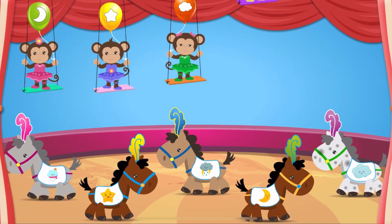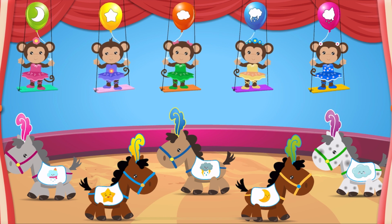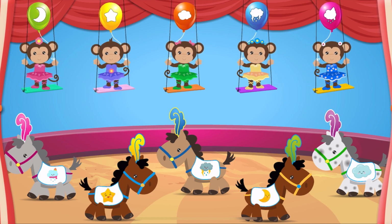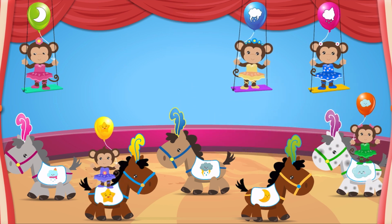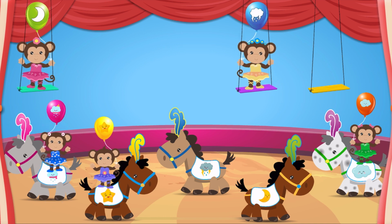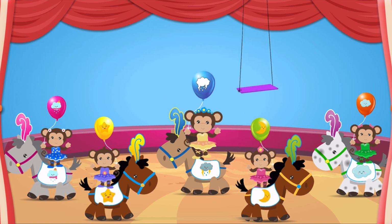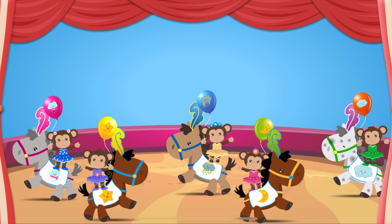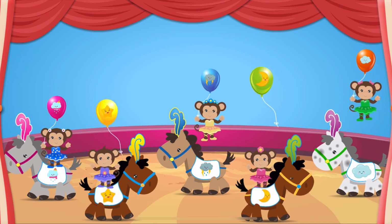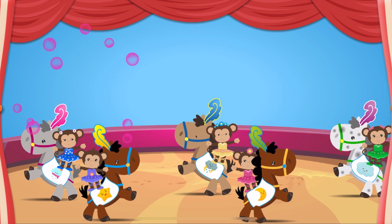The monkeys want to ride on a pony. Place each monkey on the pony on which it wants to ride. Stop. Cloud. Snow. Moon. Storm. Moon, storm, star, snow.